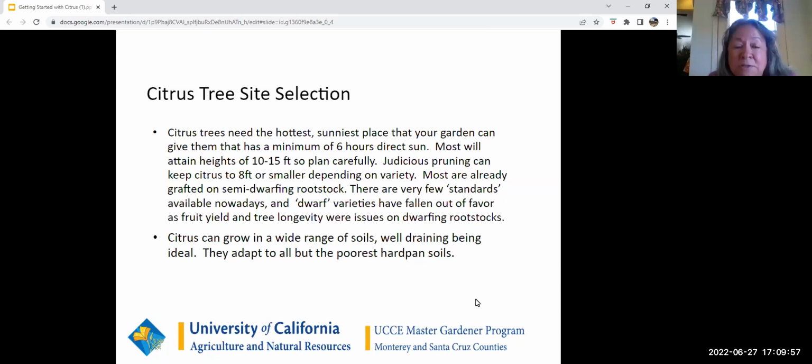On average, most of them can get 10 to 15 feet tall, so plan carefully for that final height. They're evergreen, so they're going to be a big block, and that may be a good thing or not. You can also keep them smaller with pruning. So don't think you're stuck with a 15-foot tree when you may not want something that large, because you can prune. And depending on the variety, some just grow larger or smaller than others.